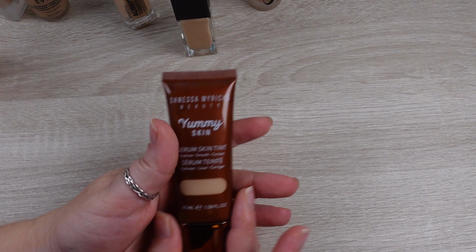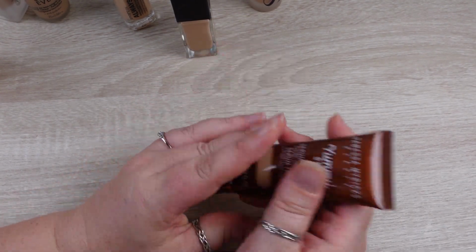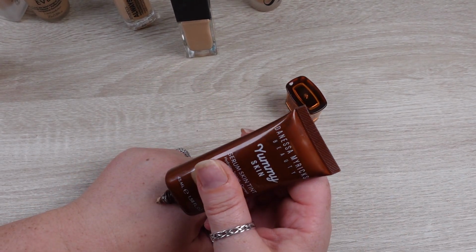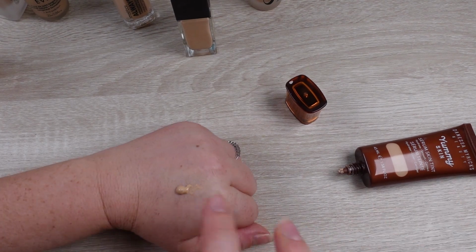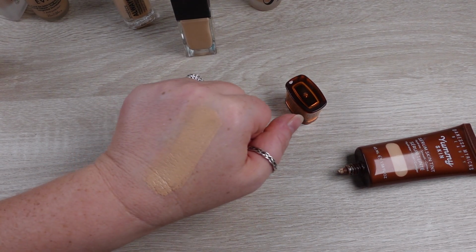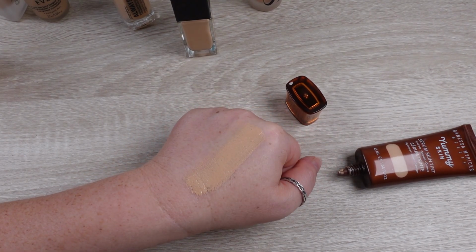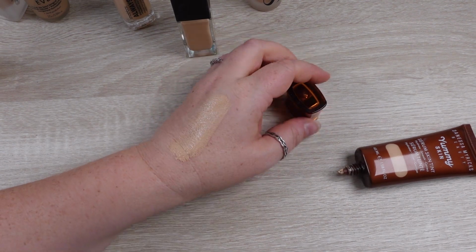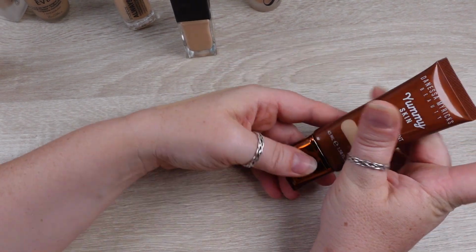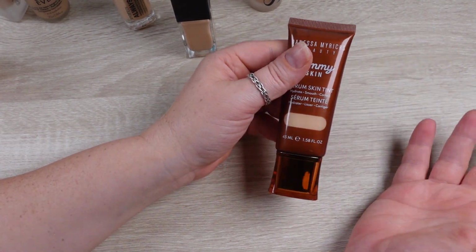Last but certainly not least is the Danessa Myricks Yummy Skin Serum Skin Tint in the shade 4. This is also a very new release. I did not like the serum foundation, but I love this. It's much lighter coverage than that was. I feel like her other foundation was full coverage. This is, I want to say, light buildable to medium. It's like the Smashbox one, I feel like, in that it performs like a satin finish foundation, but has more radiance than that. It's really pretty on my skin.